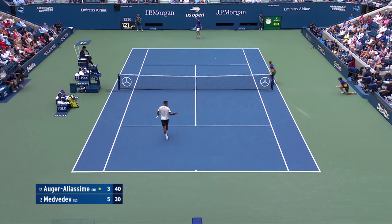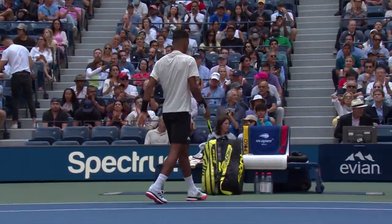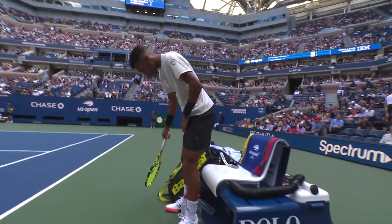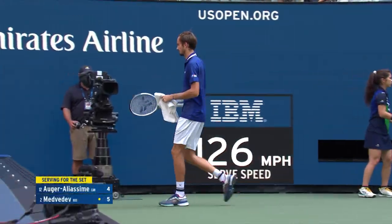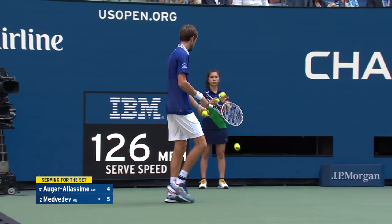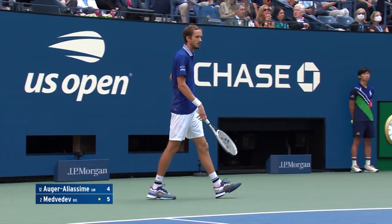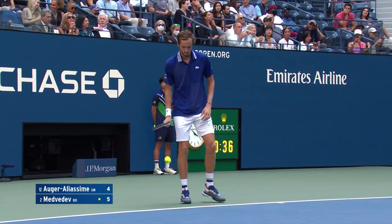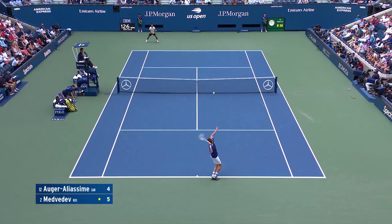Game, Auger-Aliassime. He needs more of it. Well, really, what he needs is a way to get Medvedev into a service game. Medvedev leads 5-4, first set. Third straight year, Medvedev has been in this last weekend. Two years ago, finals. Last year, very good semi against Dominic Thiem, but Thiem won second and third set tiebreaks to take out Medvedev.